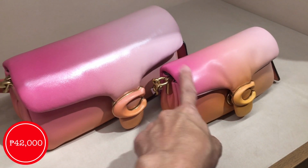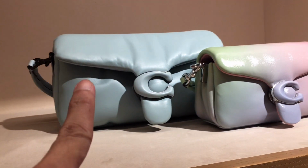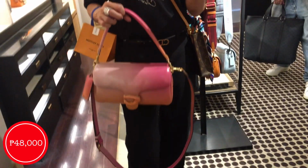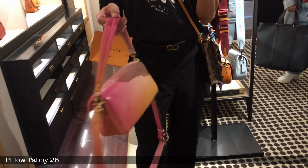Oh wow, so now we have the very beautiful Coach Pillow Tabby. We have the two sizes. We have the 26 and we have the 18, if I'm not mistaken. Here I'm trying the Coach Pillow Tabby 26. Price is 48k. I love the ombre color of this one.